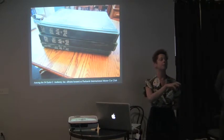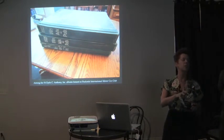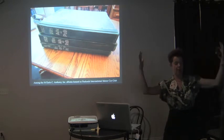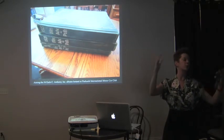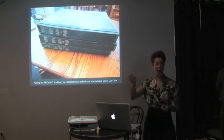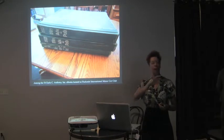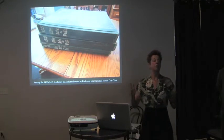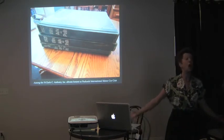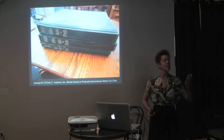Earl C. Anthony Packard went out of business in the early 1960s, but the 54 huge albums, I mean, they're about this big, were saved by one of the former employees and eventually handed down to a Packard car club that has its headquarters in Santa Ana. They have all the albums. So these are all the clippings about anything related to Earl C. Anthony Packard at all, right? Okay, so, well, what's in the albums?